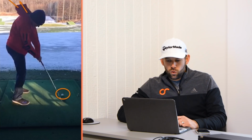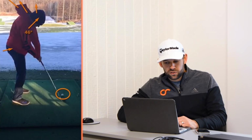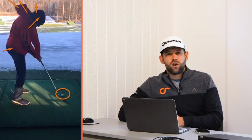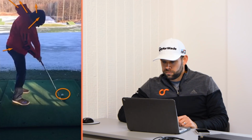You can see that in an attempt to do that, he loses some of the body angles. You can see how his upper body is a little bit closed off to the target. He hasn't opened up enough. So this golfer here is really trying to fight the left shot. Now, there are great examples of golfers who play fantastic golf from closed positions.